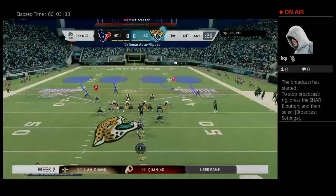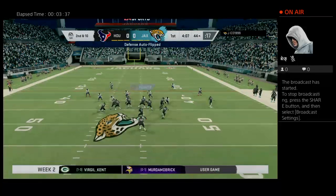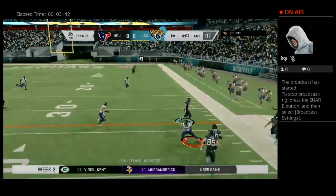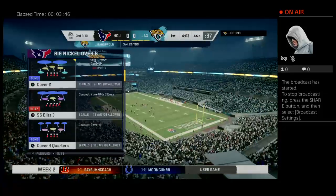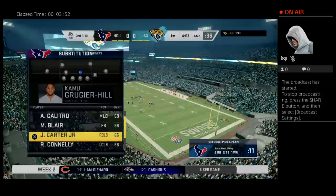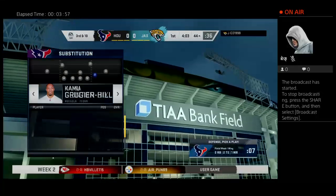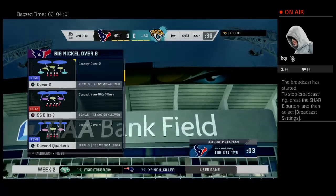So after the run for no gain, here's 2nd and 10. Looking to throw, Garoppolo. And nearly an interception here on their opening drive. But instead, third down. Well, he did almost everything right. Excellent coverage, breaks on the football, just unable to haul it in and take it the other way. So he dropped an interception. The key for him now, don't dwell on it. Just move on to the next play.